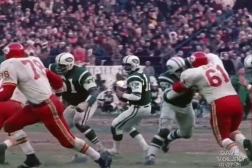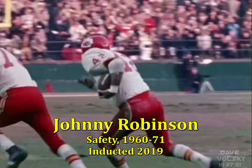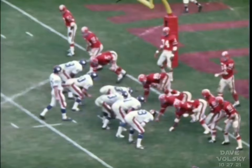Namath sets his ball up. He's back to throw from the 30. Namath throws over the middle. It's intercepted. Johnny Robinson gets his eighth interception, runs to the 20, to the 25. He's out to the 30, stops at the 32.